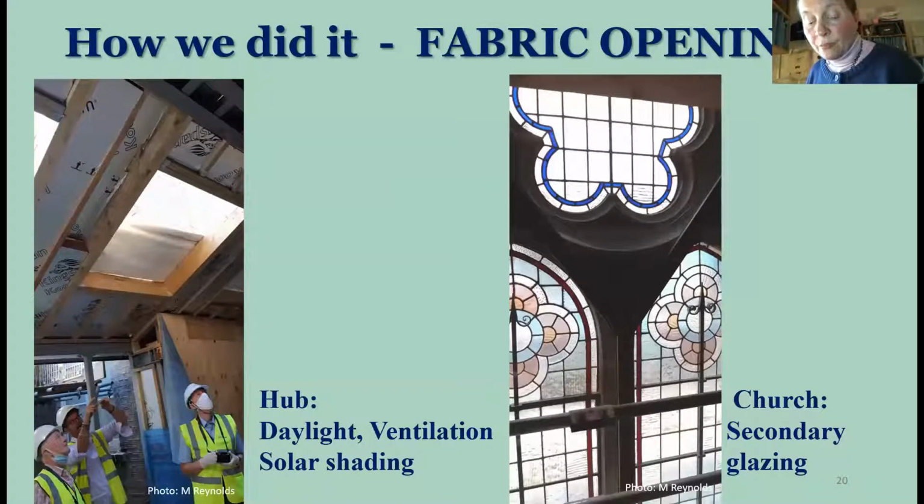On the left, hub roof lights for daylight, ventilation, and solar shading. And on the right, secondary glazing in the church. And you can just make out here this Y shape, which is the mullions. It was very well done.